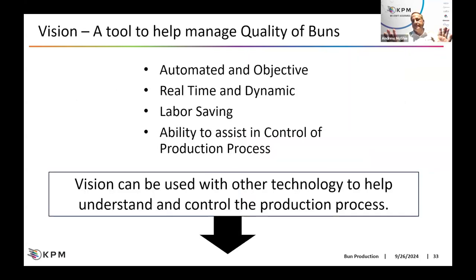So in summary, vision can be a tool to help you manage your process and get a lot of data about it. It can actually be a rejection mechanism to take product off the line that you don't want going to your customers. It allows you to remove inspectors from the line, which is a very tedious job, and have them do some other more productive things.